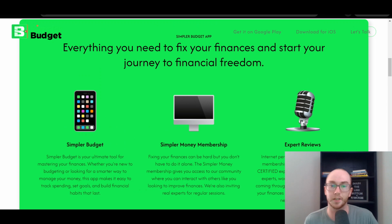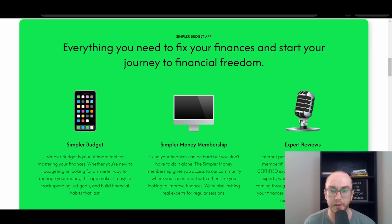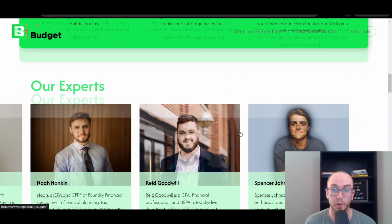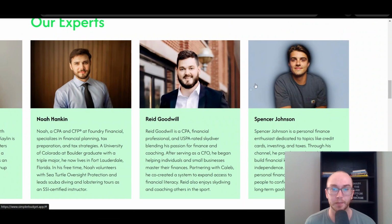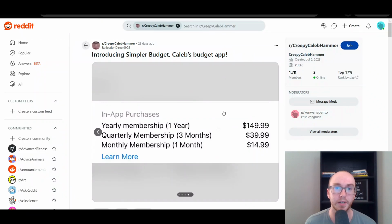You also get access to the expert interviews, things like the Simpler Money membership. So it's not just the extra app, it is some additional functionality that they also offer in the Simpler Money membership. So if you are interested in those other features, maybe that's some extra selling points there, right? And even beyond the app itself, if you're looking at the more premium membership, maybe you like some of these other experts as well. Maybe other YouTubers or other people that you may be familiar with, right? Maybe that's another reason for you to go with it.